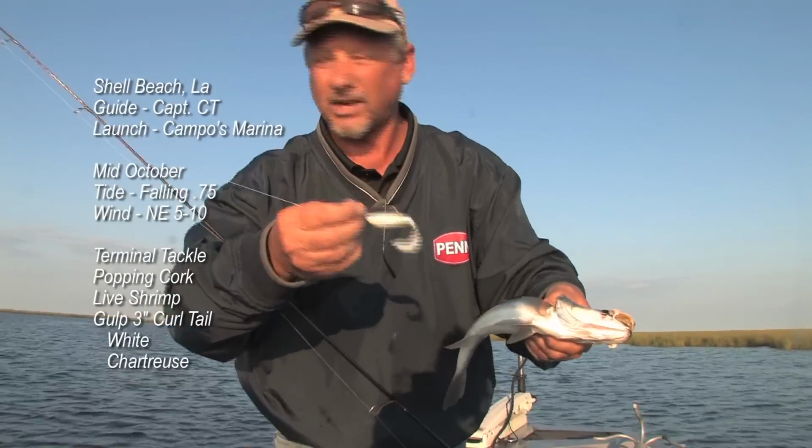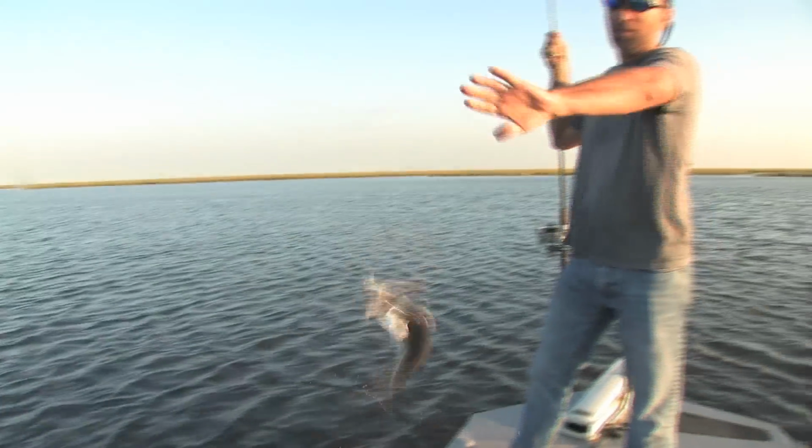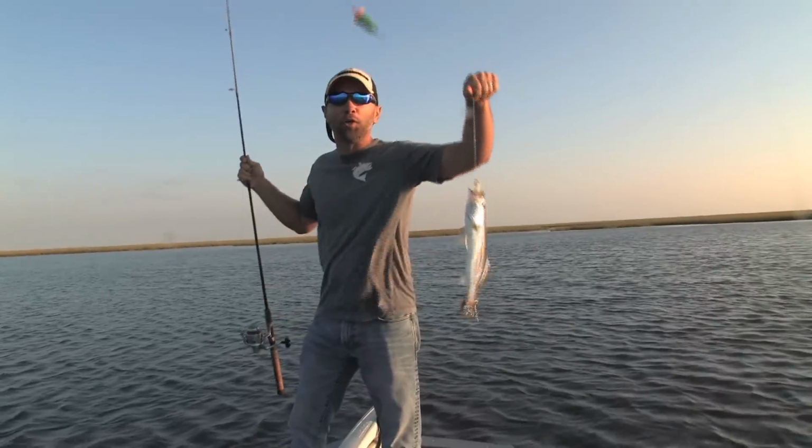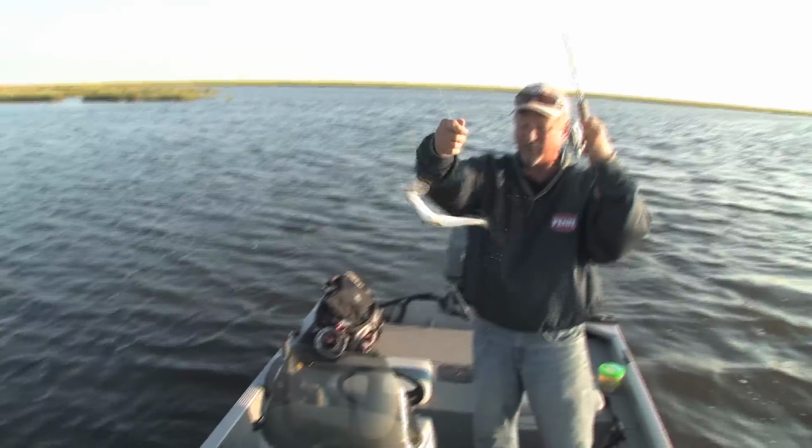Little Berkeley Gulp curltail, 2 feet under a cork. Nothing tricky about it. How aggressive was this fish? He hit the cork before he hit the shrimp. 1, 2, 3, a beautiful speckled trout.